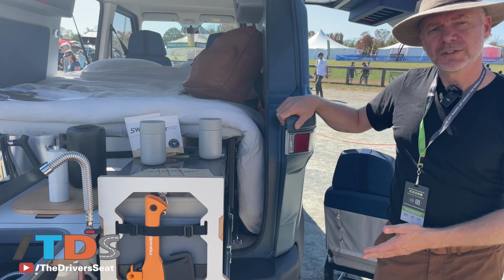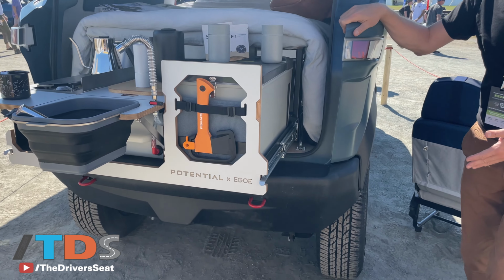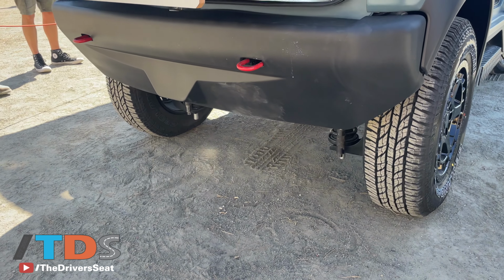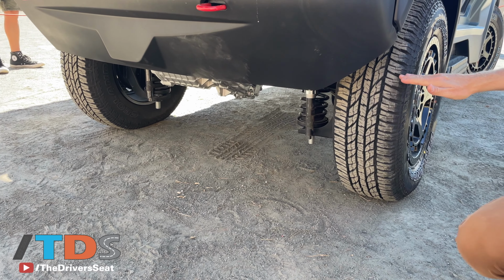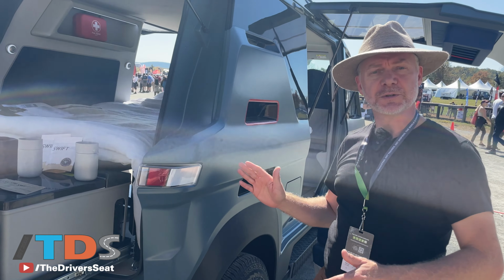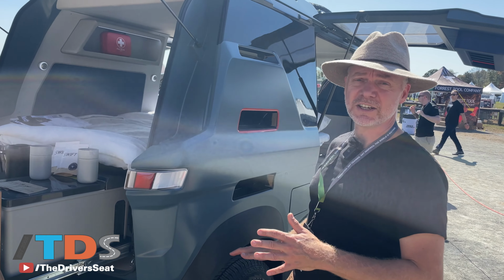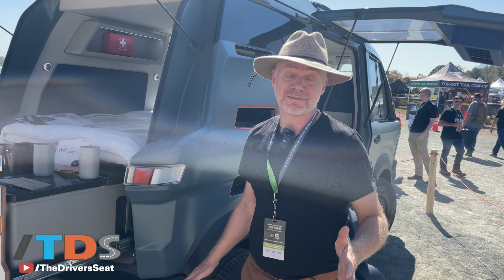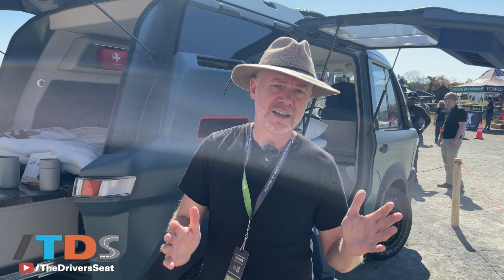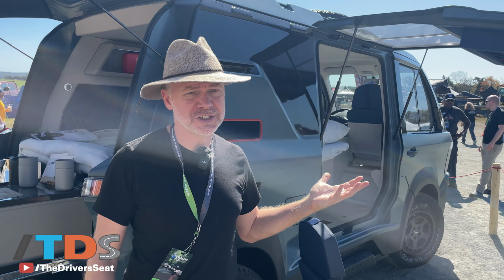It's 2 motors, 4-wheel drive, 12.5 inches of ground clearance, 11 inches of suspension travel, and a completely flat floor. So with an approach angle of 45 degrees and a departure angle of 40, this can go anywhere a Jeep Wrangler can, and actually a little bit more because it's much narrower and lighter. Total weight is just under 4,000 pounds, including the battery.